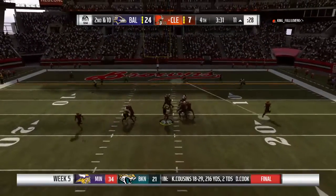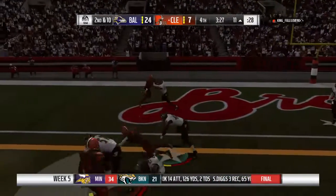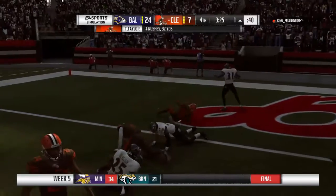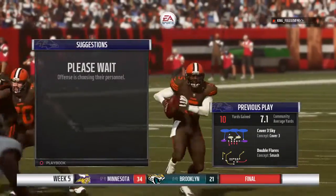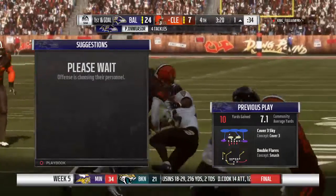Now Taylor to throw on 2nd down. Dancing to his left. And he can't quite get there. Tackled down at the 1. Give him 10 that time, escaping the danger, running with it, and picking up a 1st down.